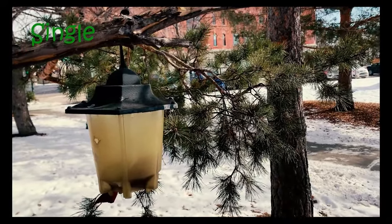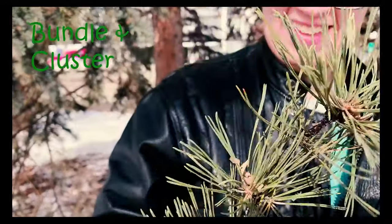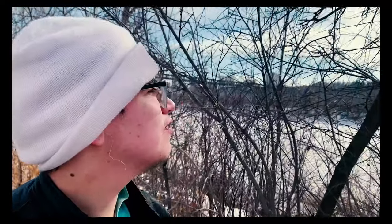Bundle and cluster. Both these words mean group of. When we're talking about coniferous trees, bundles are used for needles that have sheaths. Clusters are used for groups of needles that have no sheath. Now that we know some of these terms, we can start identifying some trees.